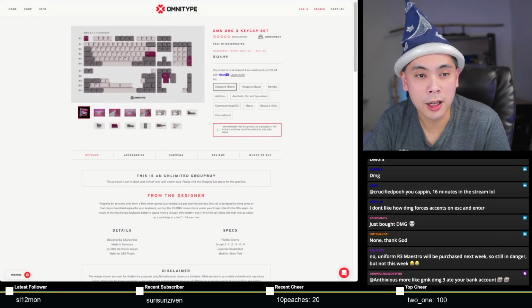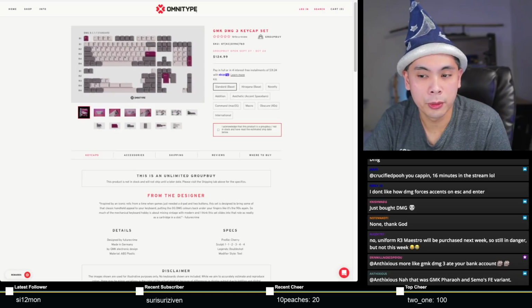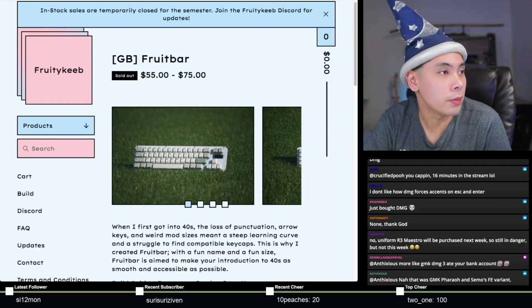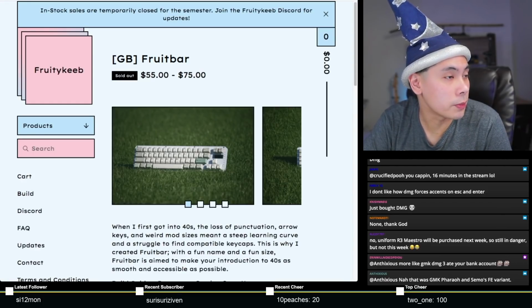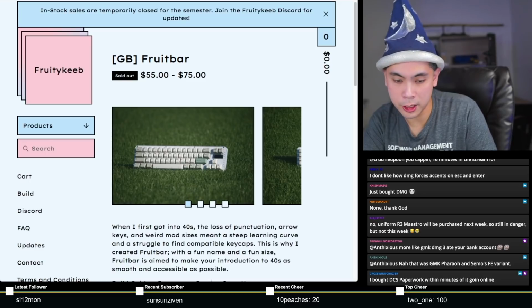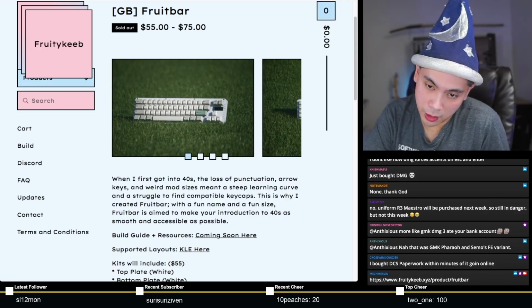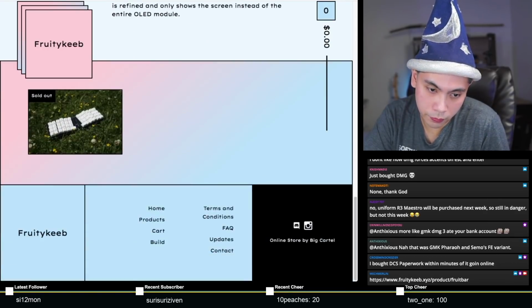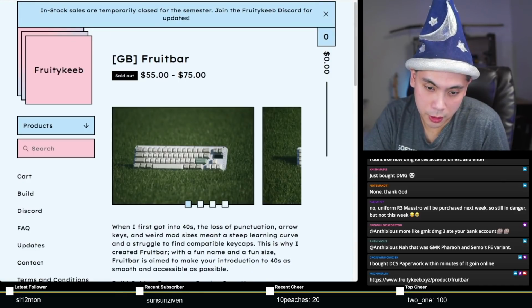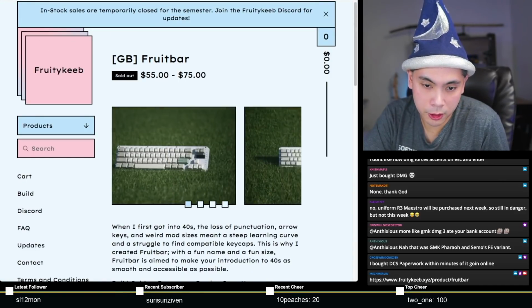Anyway, let's talk about keyboards that are expiring this week. Starting off with, here we go, the Fruitbar from Divinikey. This one is expiring today. And at its most expensive, $75. Check it out. Here, let's see if we can get better pictures. Come on, better pictures. I guess that's about as much as you'll get.